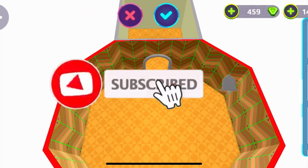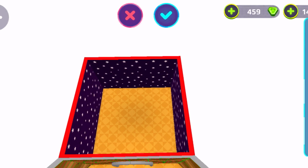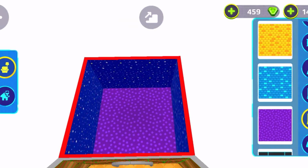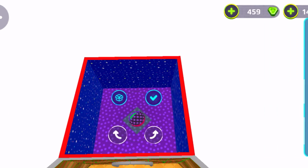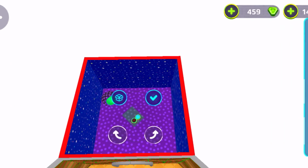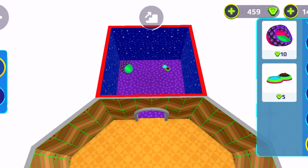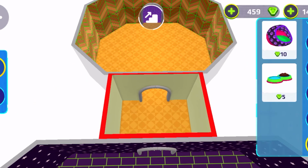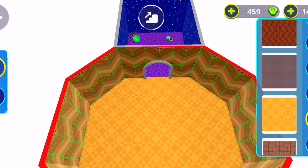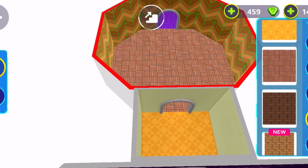This is gonna be the kitchen, and this is gonna be the pet room. I want a purple theme for my pet. Boom. Let me put my pet. Here you go, pet. Boom. And I need to buy him a bathtub. I'm gonna do that in another video. But here's my pet's room, the kitchen. This is just the hallway. Let me put the floor, the kitchen floor. This is the floor for the kitchen, the hallway.